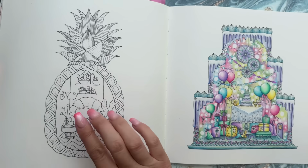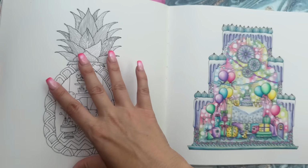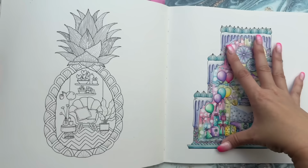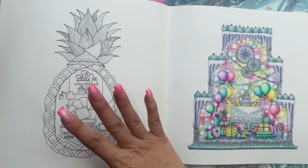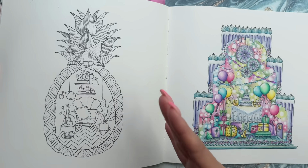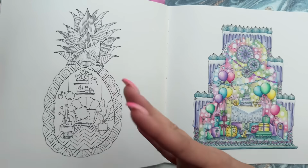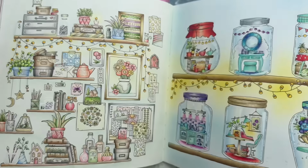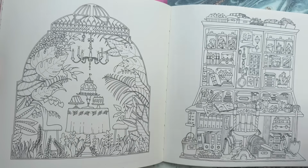Now, the pineapple will be a really easy one to colour. I was thinking of adding a background to it, but every time I look at this page, the page next to it doesn't have a background, so I don't think I'd add a background to this page just so they match. It's just how my brain is working at the moment. I would like the pages to match when it's opened up. I mean, they don't have to, but that's what's going on in my brain right now.